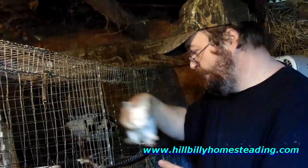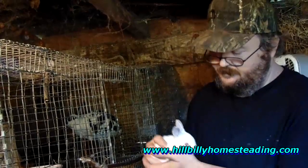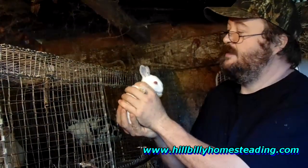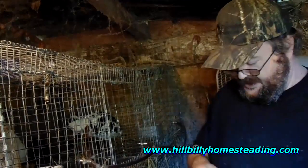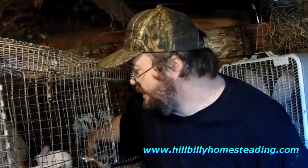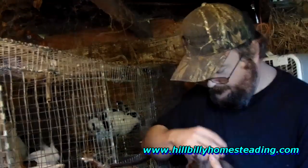These guys, you want to compare size? You know, they're about half the size of Hershey's, and they're about a week younger, maybe 2 weeks younger. I can't remember for certain, but this is a little Himalayan, just cute as can be. And here's a little chocolate otter. Come here, buddy. This is a female. This is a little doe.